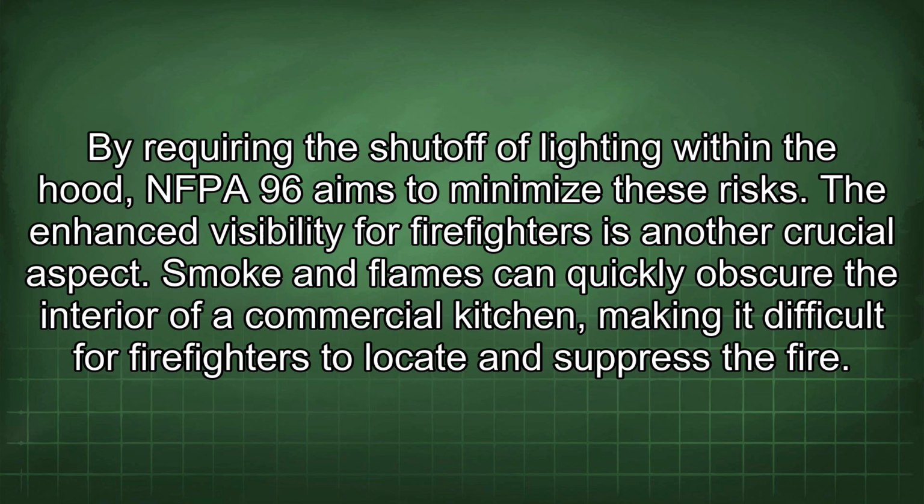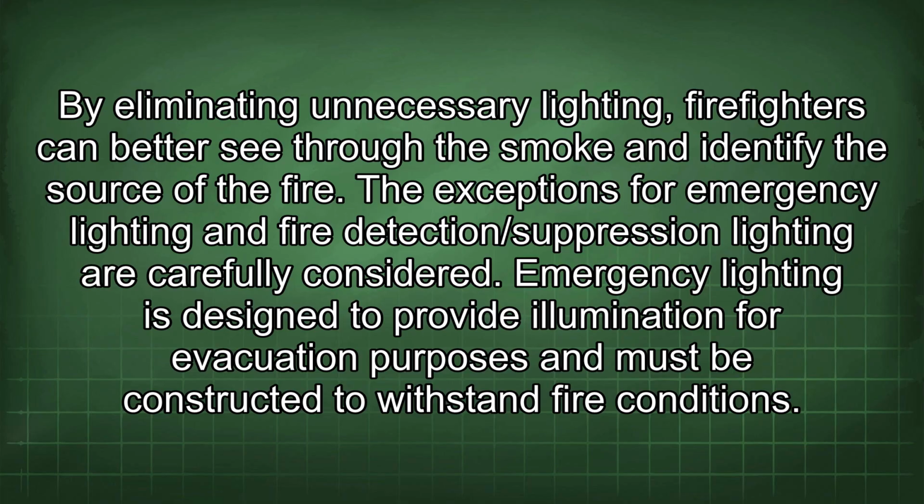By requiring the shutoff of lighting within the hood, NFPA 96 aims to minimize these risks. The enhanced visibility for firefighters is another crucial aspect. Smoke and flames can quickly obscure the interior of a commercial kitchen, making it difficult for firefighters to locate and suppress the fire. By eliminating unnecessary lighting, firefighters can better see through the smoke and identify the source of the fire. The exceptions for emergency lighting and fire detection/suppression lighting are carefully considered.